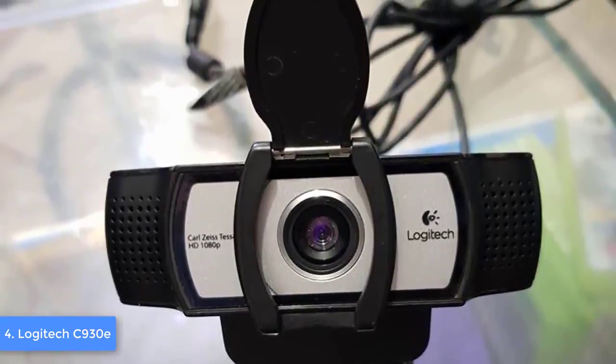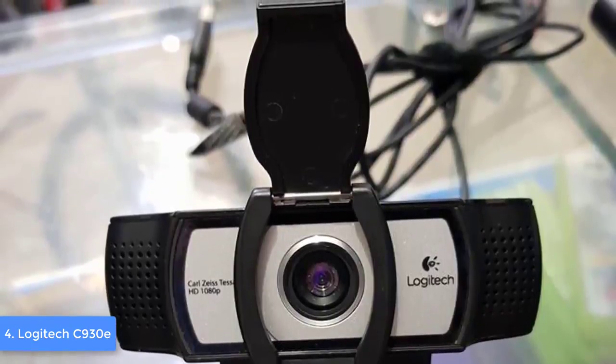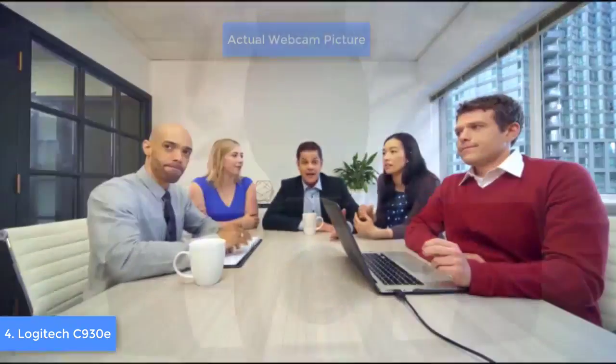If you're a Skype user, then I'd like to mention that this webcam is Skype certified as well, which says much about its performance. To conclude, the Logitech C930 is worth considering, so if you're looking for a webcam that completely justifies its price tag, then this is the one for you.